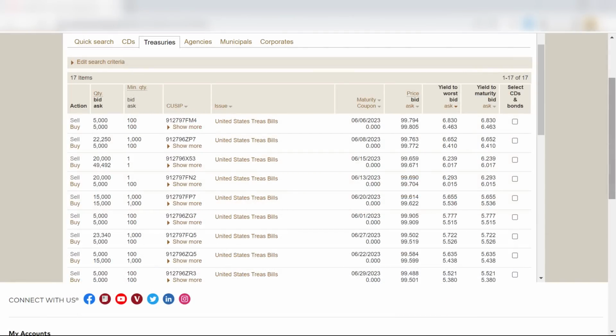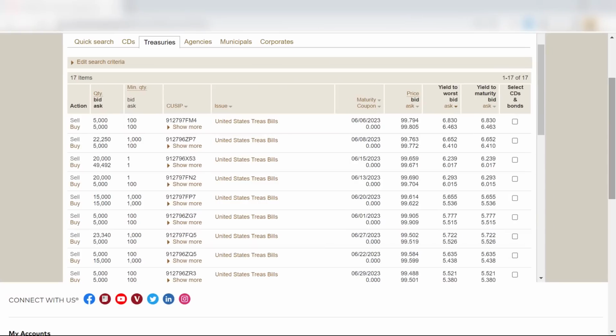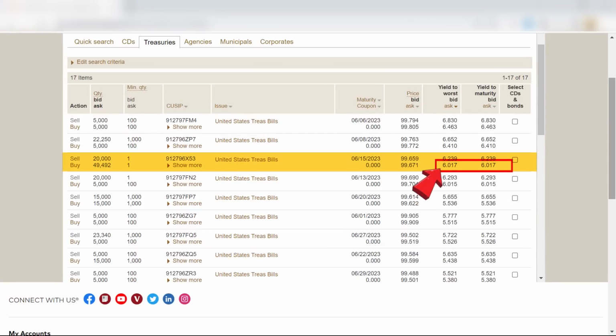By the time I did the step-by-step tutorial, yields had already come down a bit from the previous day's near 7% levels. But hey, I guess there's always the next debt ceiling crisis. In any case, I'll select this one because the ask yield, this here, is still not bad, around 6%. Too bad this T-bill matures so soon in June.